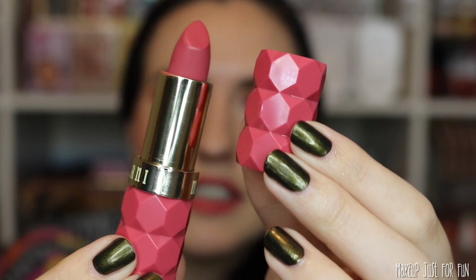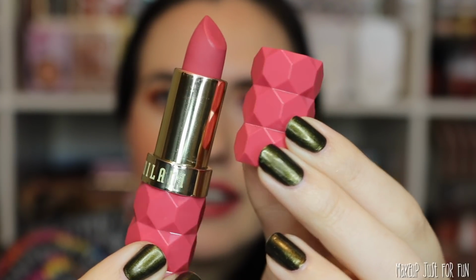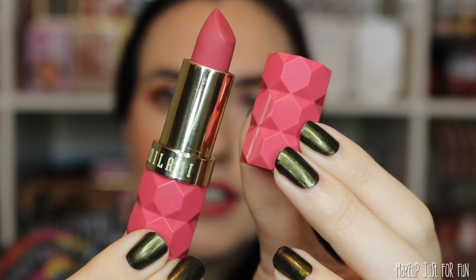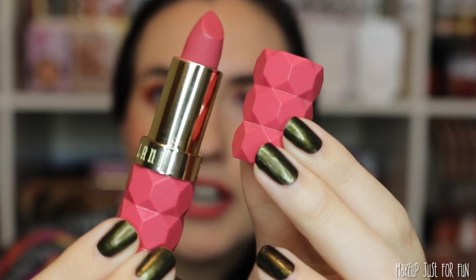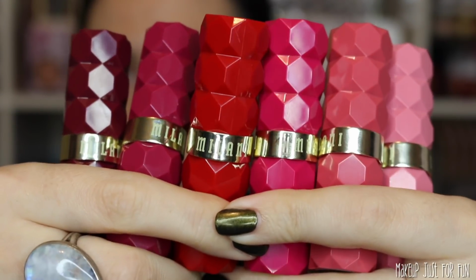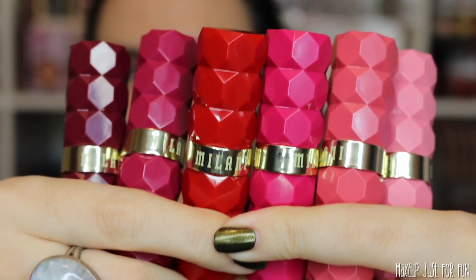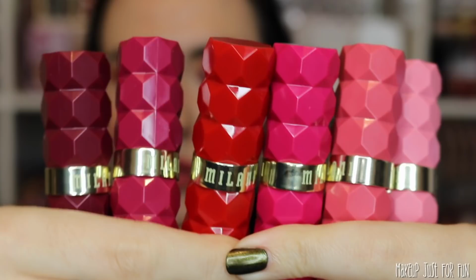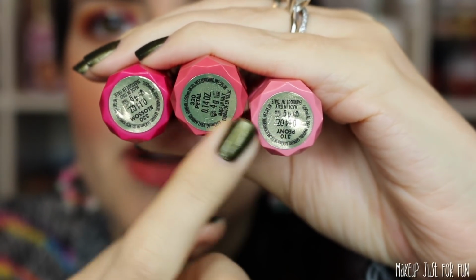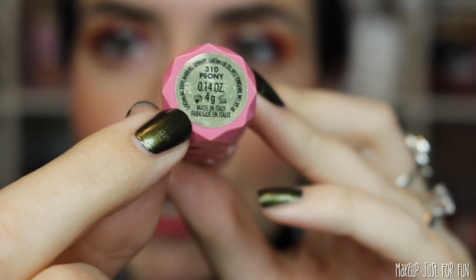Nothing really too fancy going on with the bullet. There's no design stamped in or anything like that, but I just wanted you to get a nice close-up look at this. If you're considering ordering online, it's always nice to see what you're actually going to get. We do have a different color packaging for each shade, so these color coordinate nicely to the actual lipsticks inside, and it makes it easy to grab the shade you're looking for if you have multiples. And we also have these little stickers on the bottom that have the shade names, and this also lets us know that these were made in Italy.